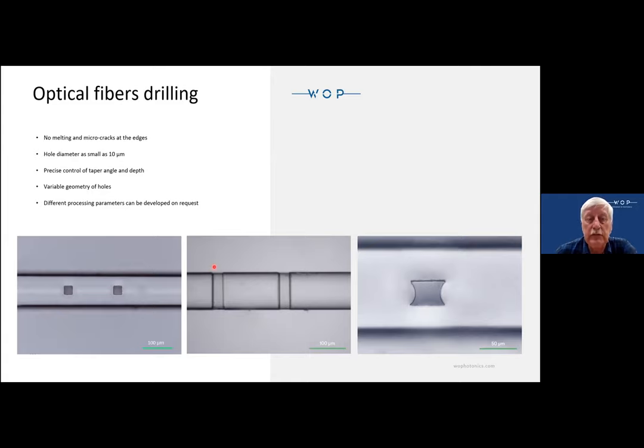As you can see, these are quite straight with no taper, and very precisely placed in the core of the fiber. Another request was to make a cylindrical lens in the fiber. As you can see, the form of the lens was quite good, and it worked as it needed.